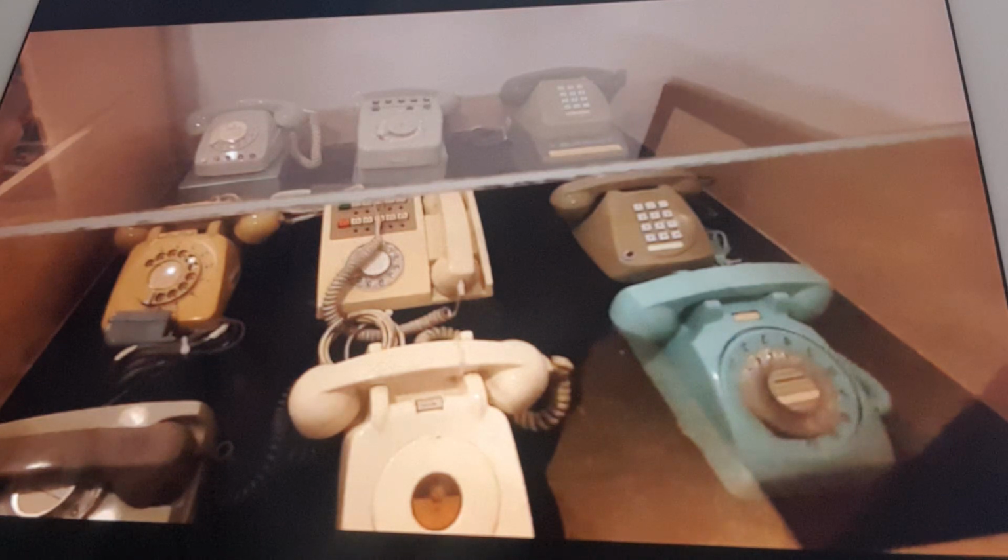Look at the telephones. That pale blue phone is the one that I've got downstairs in my lounge. Exactly the same, except that it's a round dial, but you actually push the buttons. You don't twirl it round. It's the same phone.